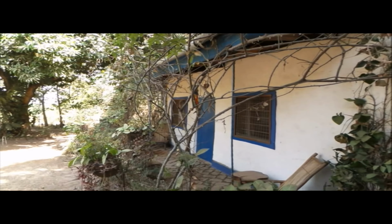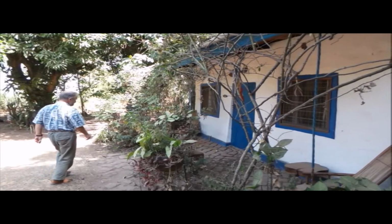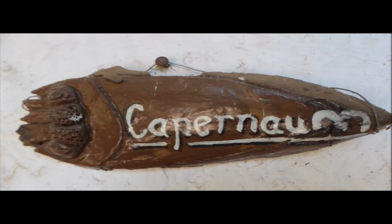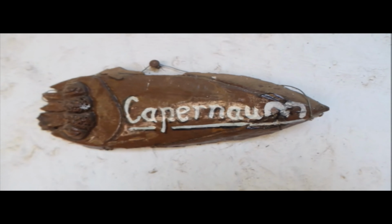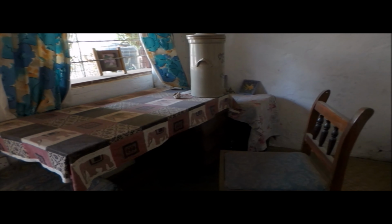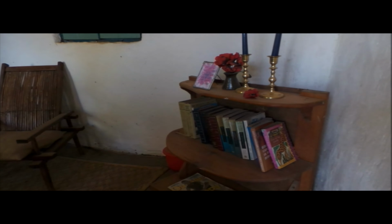This is our guest house. Capernaum, where Jesus was often a guest. We hope that he will be comfortable and our visitors will be comfortable here. They can sit and write their journal, have their own water supply, read books if they come here to relax. If they want to sleep and relax, there's 2 beds and a small bedroom, and it's the coolest place in our whole house because it's underneath the mango tree.